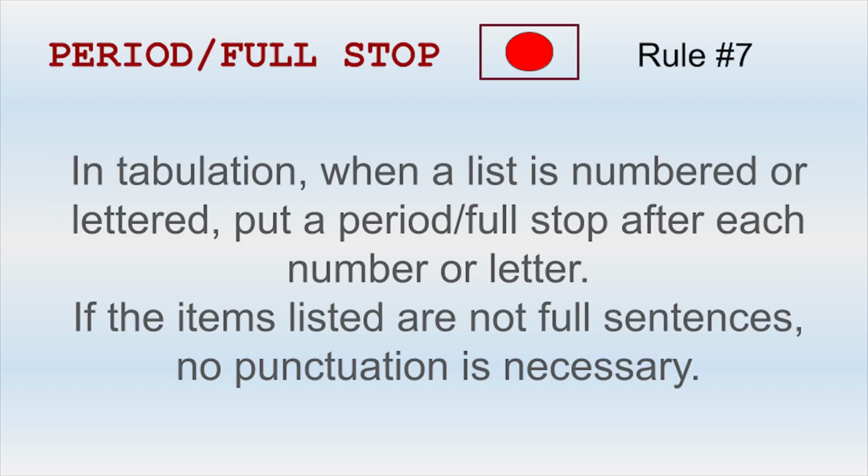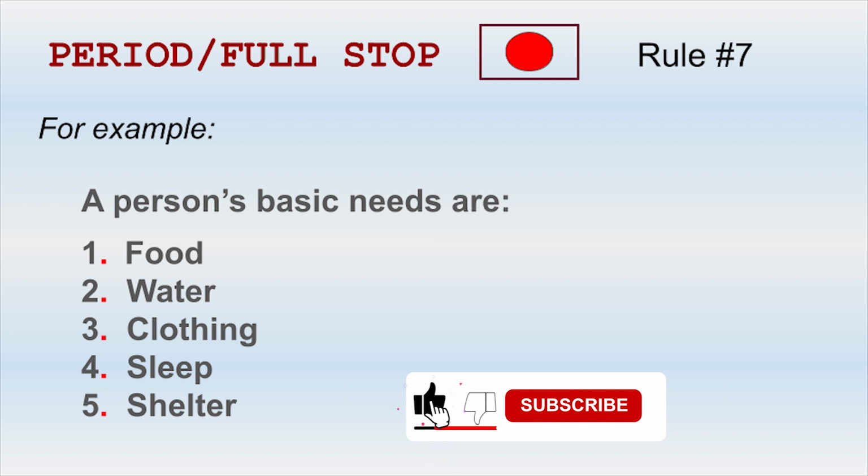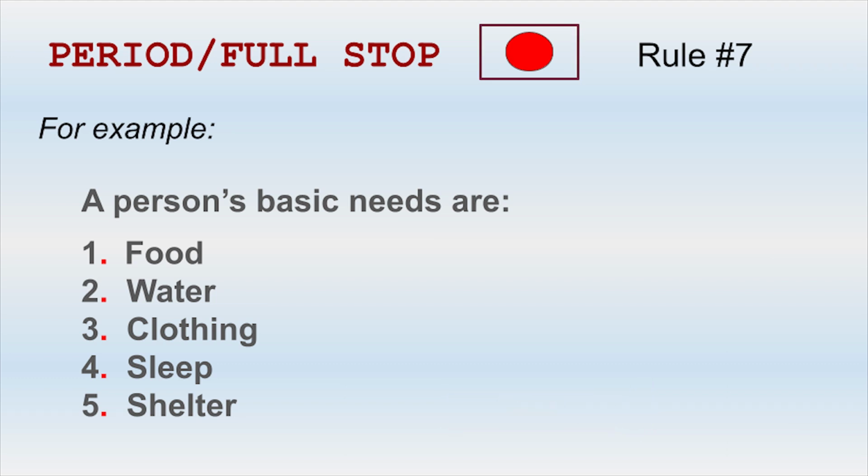Rule number 7. In tabulation, when a list is numbered or lettered, put a period or full stop after each number or letter. If the items listed are not full sentences, no punctuation is necessary. For example, a person's basic needs are 1. Food, 2. Water, 3. Clothing, 4. Sleep, and 5. Shelter. In this numbered list, a full stop is placed after each number for each item. The items are not full sentences, so no punctuation is necessary.